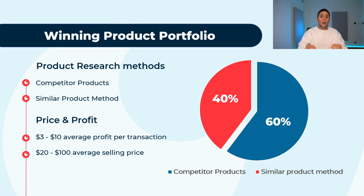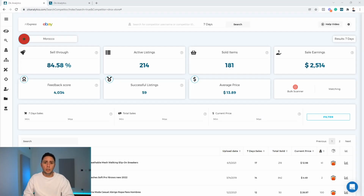So I'm going to move on right now to the screen share. We're going to do a live demonstration of competitor research and the similar product method, and I'm going to give you some other tips on how you can see your average selling price in Zik Analytics. Let's get started. All right, guys, so I want to show you how we find competitor products, how we do the similar product method, and how we combine them both to increase the transactions, but also increase the profit per transaction.